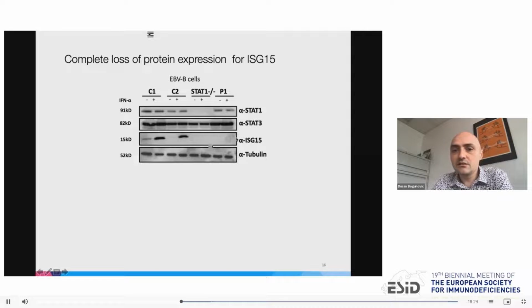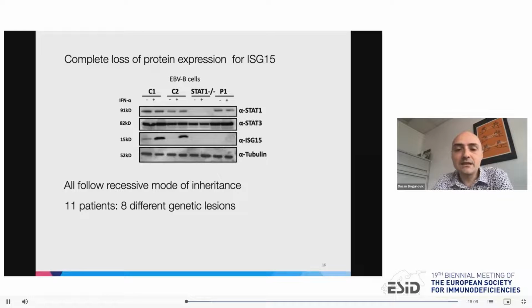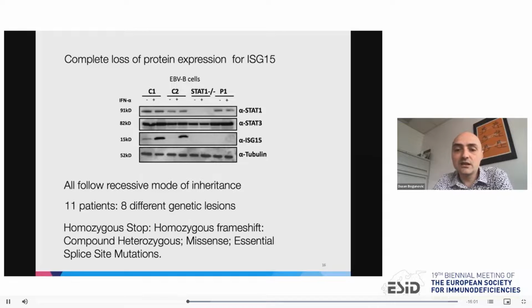Here I'm illustrating that usually these patients have a complete loss of protein expression and function. As you can see here in EBV-derived B cells from this patient, there's a complete lack of expression of ISG15. However, it's very interesting genetics that we've discovered in a number of these patients. They do all follow a recessive mode of inheritance. And in these 11 patients so far described, there are 8 different genetic lesions, and they are homozygous stop, homozygous frameshift, compound heterozygous, missense mutations, and essential splice site mutations, which makes for a beautiful genetic study in these unfortunate patients.